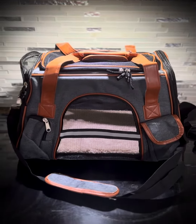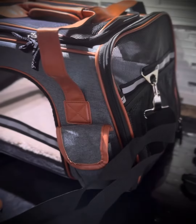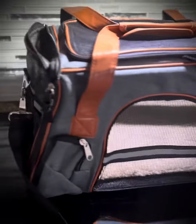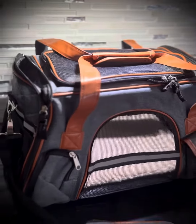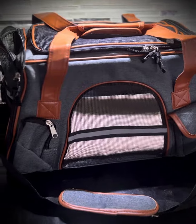Hey, what's up, everybody? So I got in these really nice carry bags now for our bunnies. You can also use them for small cats, small dogs, but these things are great. You can bring your bunny to and from the park, grandma's house, your job, wherever. Bunnies can ride in here comfortably.